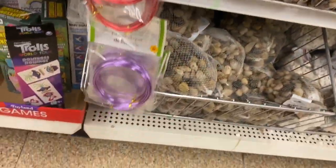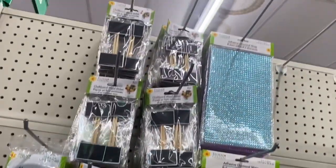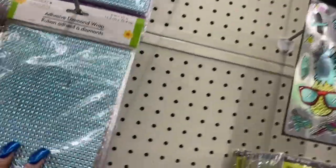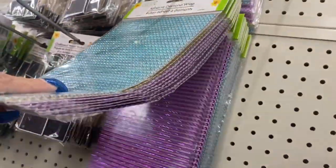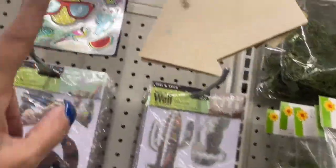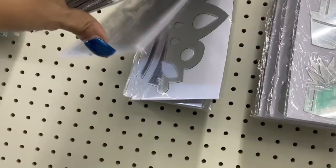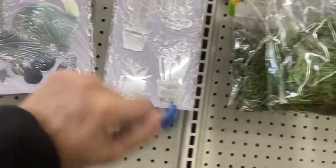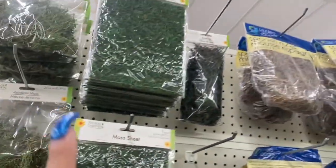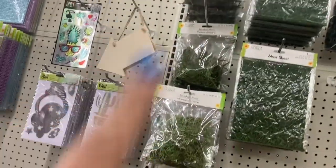And then that's the floral wire and color. So over here we have some regular floral wire, floral tape, and there you have some chalk stakes. And here you have some adhesive wrap, bling wrap. Then we have some stickers over there, and these are the mirror decals. I love that crown. You see the crown, guys? And then you have some cactus, some wooden arrows. They have the moss sheets and the excelsior in green, and then they have the reindeer moss.